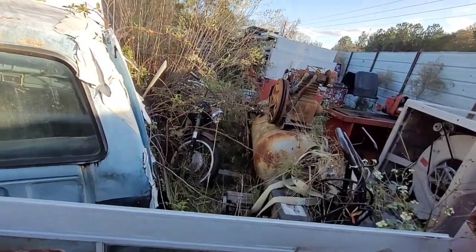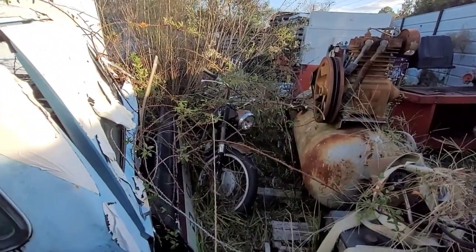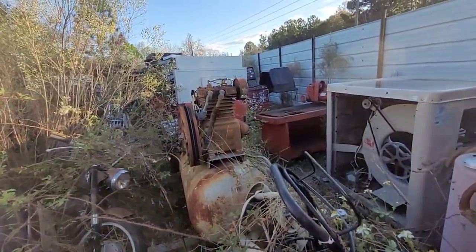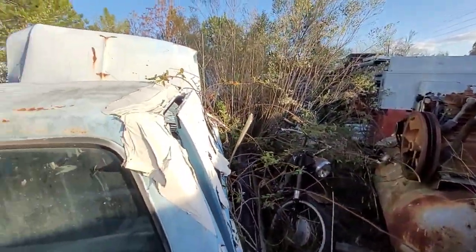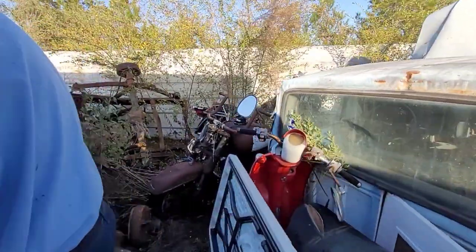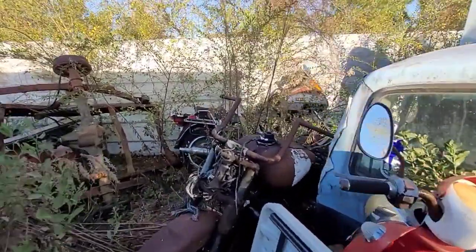See that one there? This here is a Benelli 250. Another Benelli, yeah, that's a 250. You're missing the rear wheel, tire changing equipment and all that. Yeah. You have entirely too many toys. Boy, that's a big one.